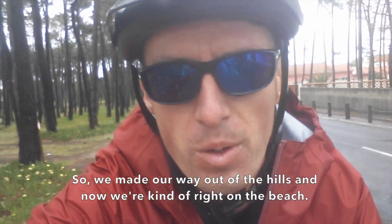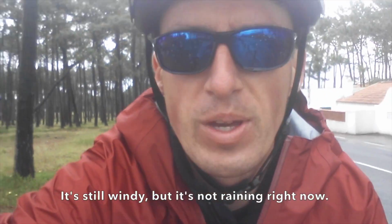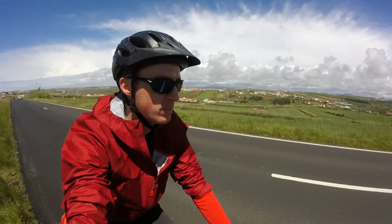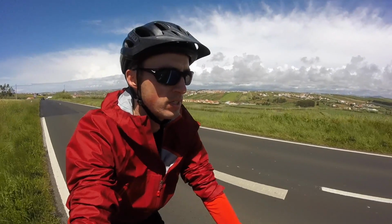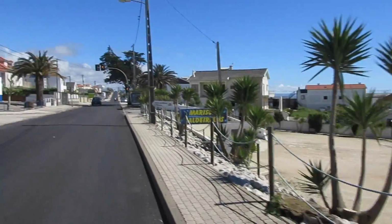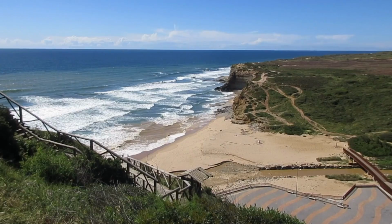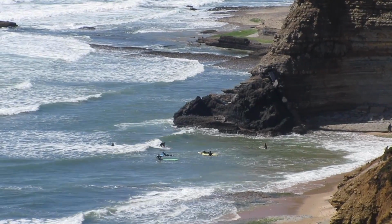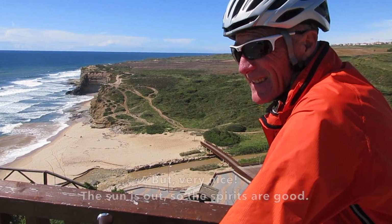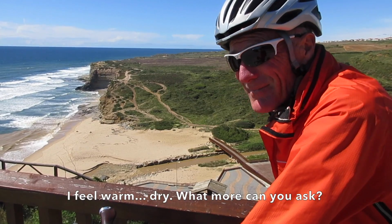So we made our way out of the hills, and now we're down kind of right on the beach. It's still windy, but it's not raining right now. Well, here we are at the top of yet another hill. A very lumpy bit of coastline, but very nice. Sun's out, so the spirits are good. Feel warm, dry. What more can you ask?